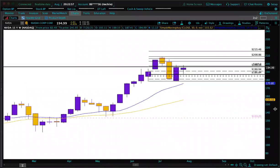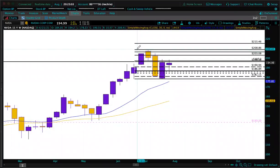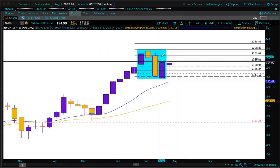This is a golden setup, actually. This is the pattern. This is what I'm looking at. Looking at two insides. Started with an inside down, and then it went up, and now we're building above 190.94. I would like to see this box raise. Let's duplicate that. I would like to see something like this outside.